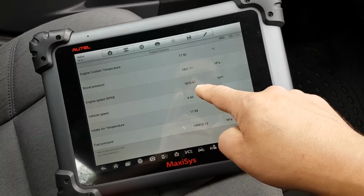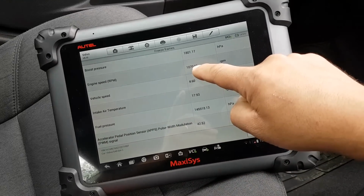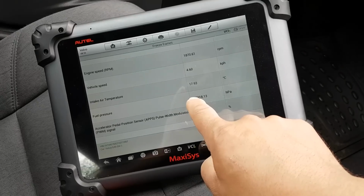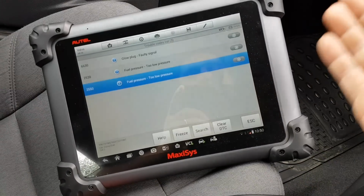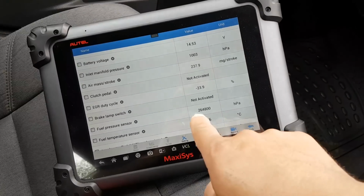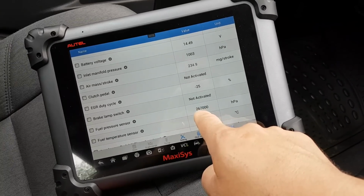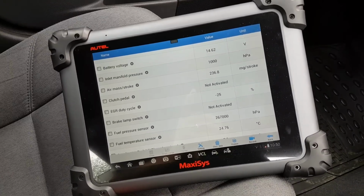Boost pressure, engine 2,000 RPMs. But look at that one, 2,000 RPMs, 145 bars pretty much. That is not even enough to start the engine. You need about 250 bars just to start the engine, and as the engine is running, like idling like it is now, you should have around 300 bars of pressure. Let's have a look. So 264 bars at the moment, so it's about 250. Some engines go to about 300, it depends on the car, but yes, 145 bars. That code makes much more sense.